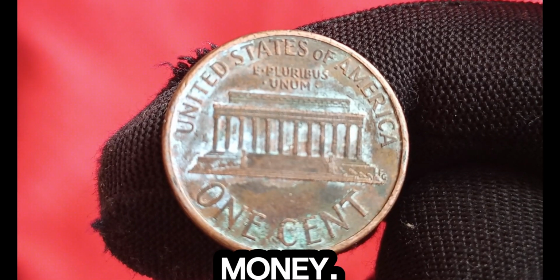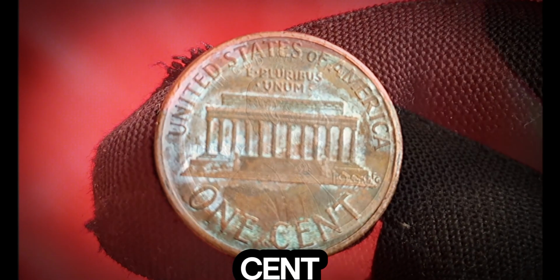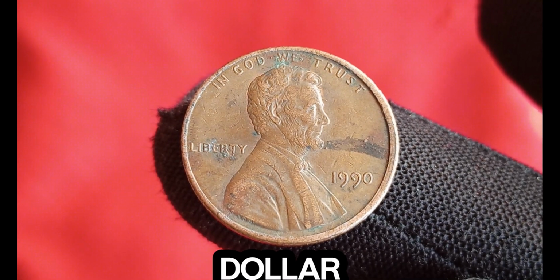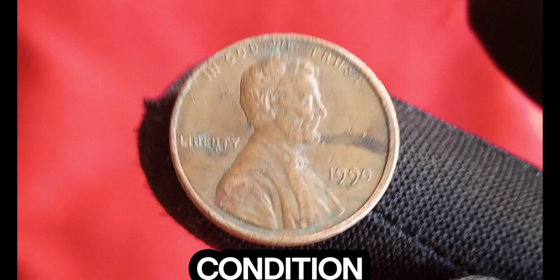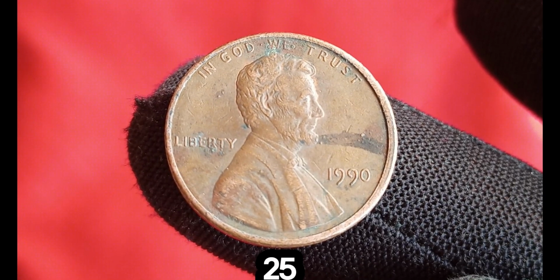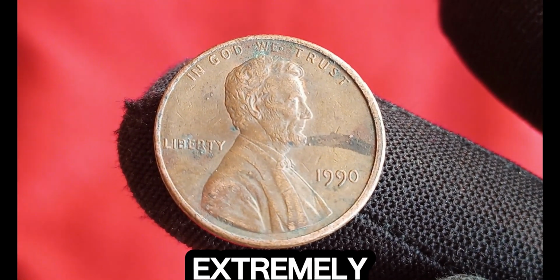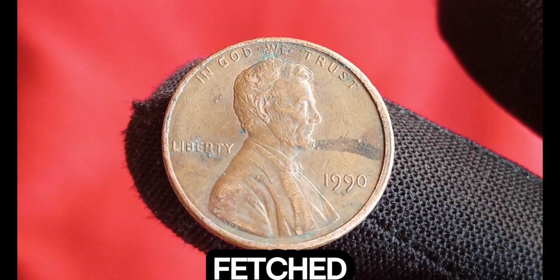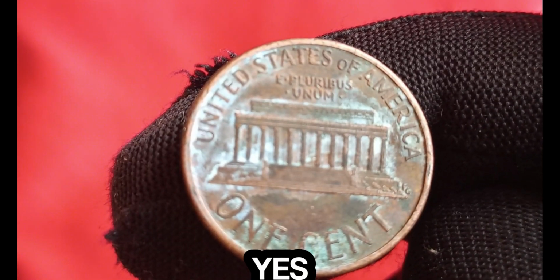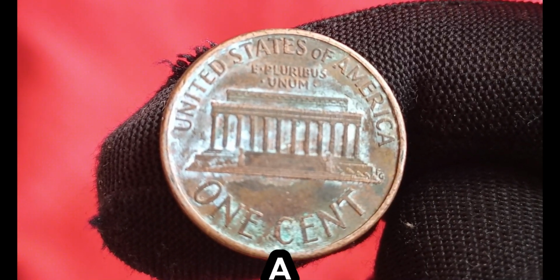Let's talk money. In 2018, a 1990 No S proof Lincoln cent sold at auction for a staggering $20,000. Another example, in nearly perfect condition, was sold for $25,000. But even more amazing, one extremely rare specimen, graded proof 70 deep cameo, fetched an unbelievable $585,347. Yes, you heard that right, over $500,000 for a single penny.